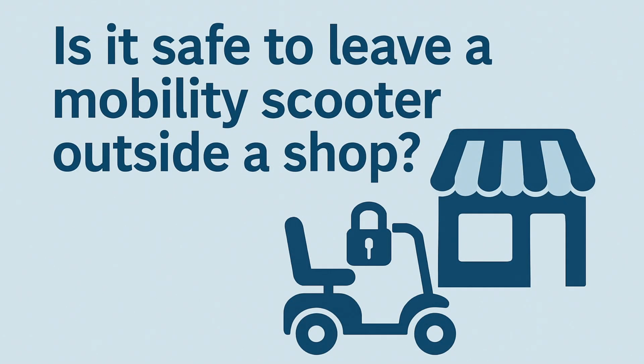Next, is it safe to leave a mobility scooter outside a shop? Yes, as long as you take precautions. If you can, lock it using a sturdy cable or a U-lock, just like a bicycle. Some scooters even have built-in alarms. And if you're worried, park it near cameras or in sight of store staff.